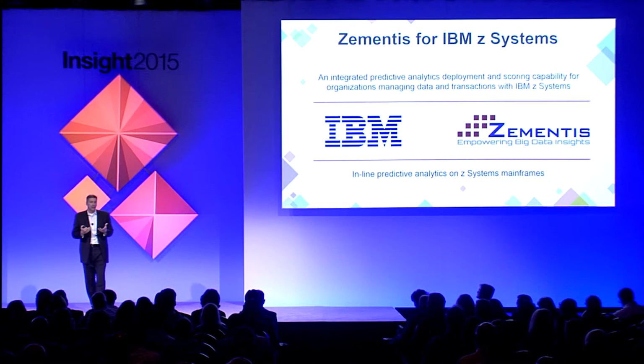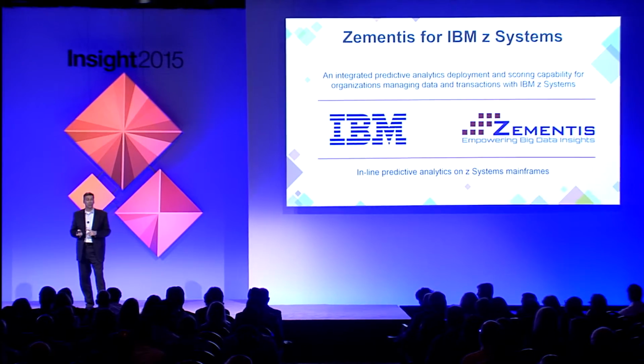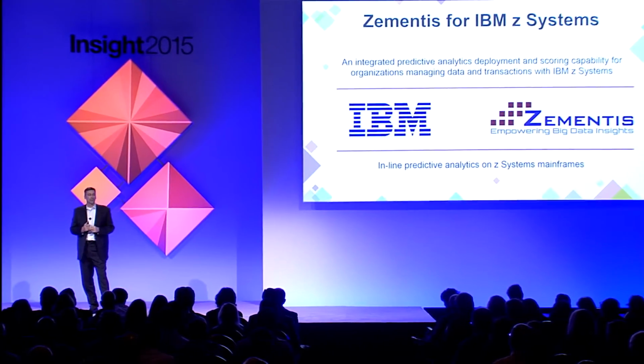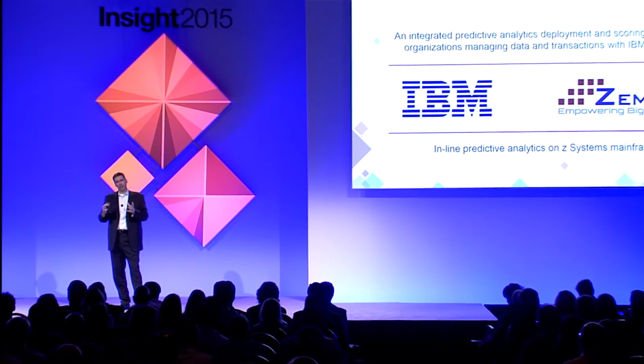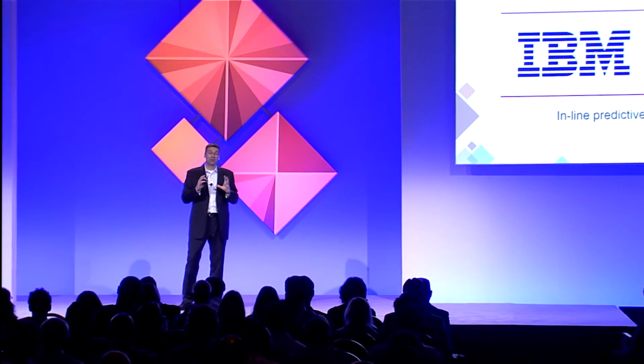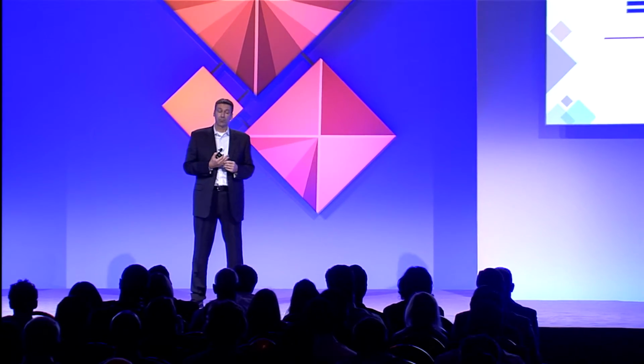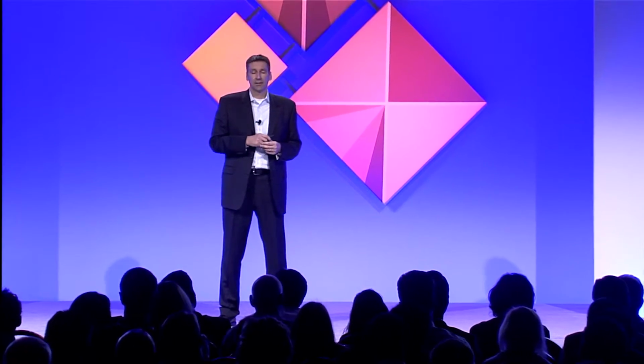So what is that? It's really an integrated predictive analytics capability to deploy and to score models right in these systems. So you manage your data, you manage your transactions, and now you're also bringing in your predictive models and manage them in the same system. And that's really a true inline predictive analytics capability, and you can execute those models now in sub-milliseconds.